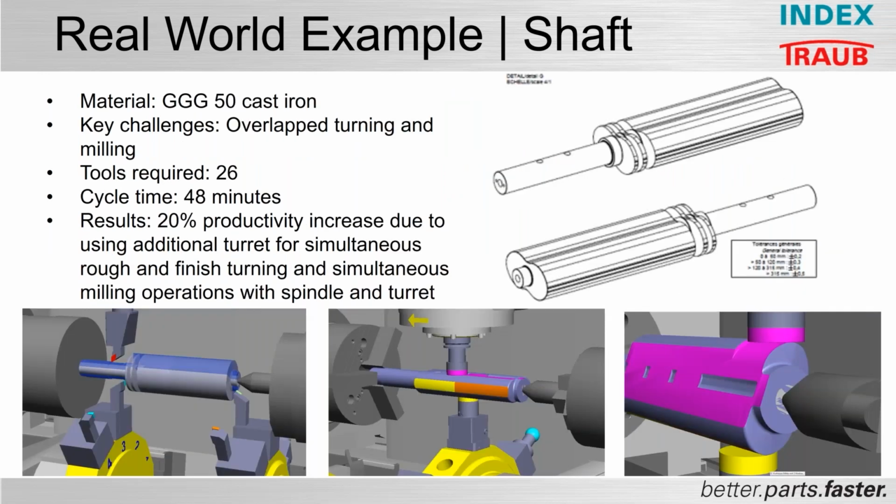So this part demonstrates being able to process the part with 2 or even 3 turrets in the cut on the turning, and on the milling to be able to have 2 milling cutters simultaneously machining common features, and obviously for a huge reduction in cycle time. And one other thing to note here is that the part's supported by the counter spindle.